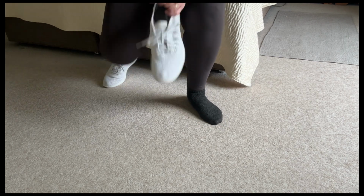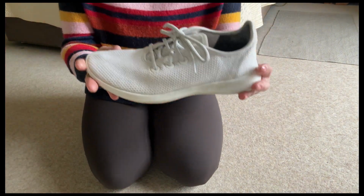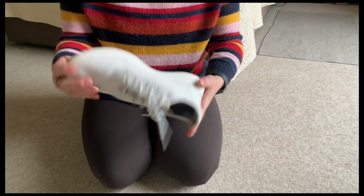Now I'm going to get on the floor and I'll show you. So there they are, that's it there. And you can put them in the washing machine. And actually, I think I probably need to wash these again. So I will link them below because they are a really great shoe. Let's do some packing.